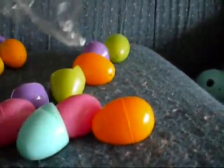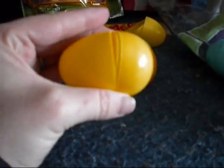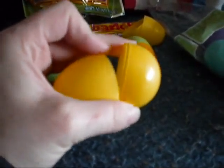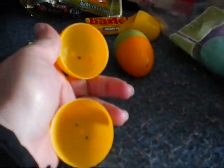Step 2. Obtain eggs. I specifically chose eggs that pop apart with gentle pressure, and where the pieces are not attached. Can't make it too hard on them, can we?